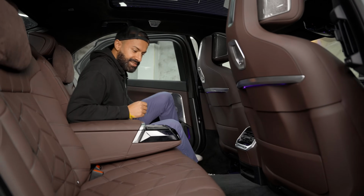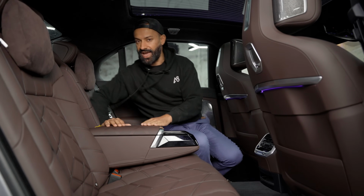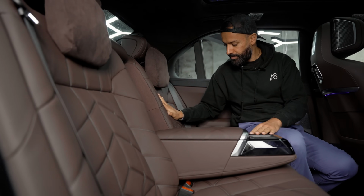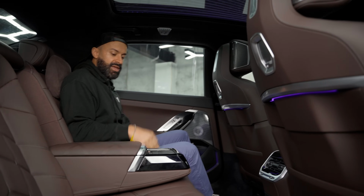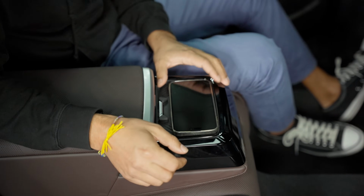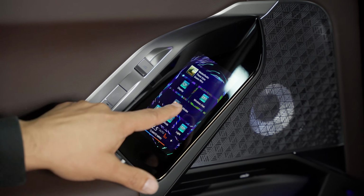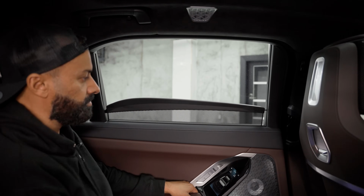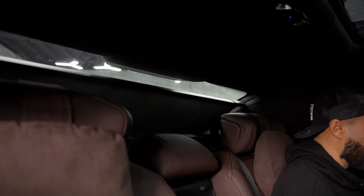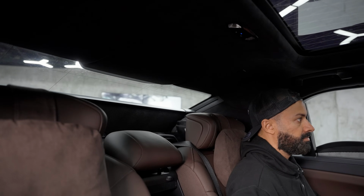Now jumping into the back seat here, of course this is 7 Series, this is as baller as it gets. So of course from the XM you get the pillows, you get this amazing brown interior that's obviously in this specific model. You have the wireless charger here, you have the coolest display on the actual armrest here that allows you to do so many things like adjust your climate control, open and close all the shutters in the vehicle, of course the sunroof, the rear behind me, and then of course my side left and right mirrors.